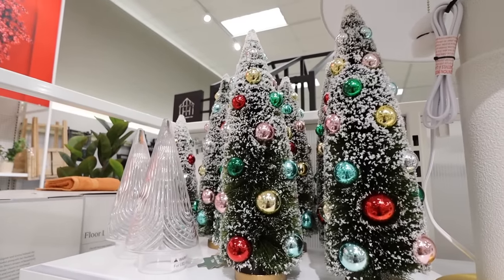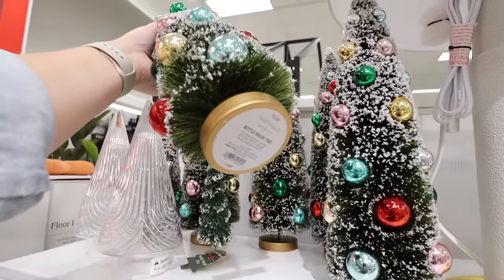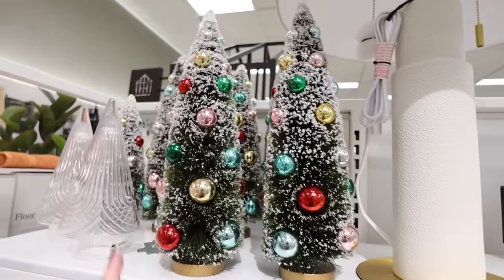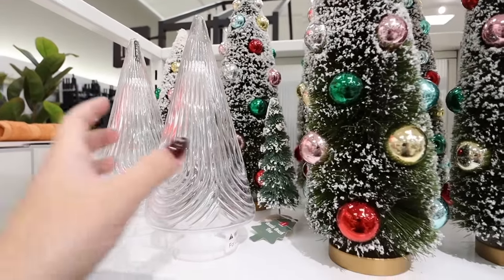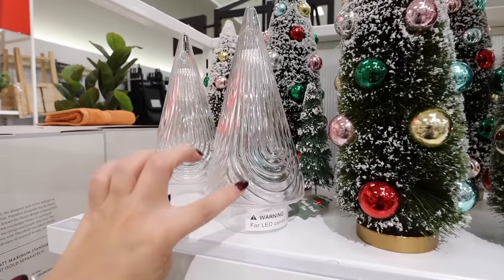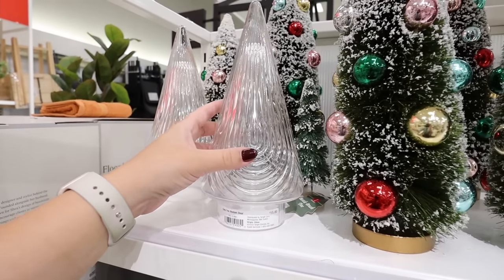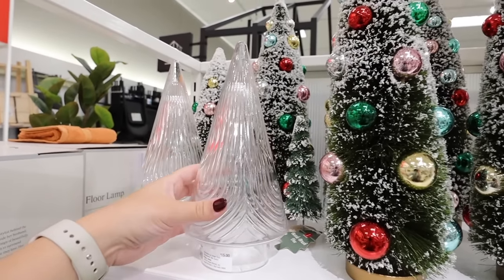The bauble trees are back. These come back every single year. They have all these different colored ornaments. These are $15. They're pretty good size. And then right next to that, they do have the clear version of the cone tree. These are open on the bottom. You could do a little tea light or fairy lights underneath. Also very, very pretty. This is the medium size and this is $15.